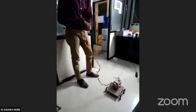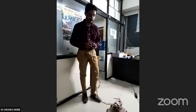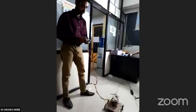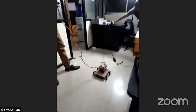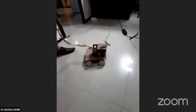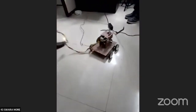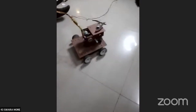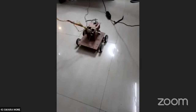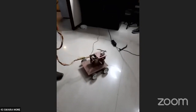First of all, it should be mobile, so I should be able to carry it anywhere. It should be able to move forward, backward, and turn. So first that process: forward movement, backward movement, rotation. I'll show you again the 4 degrees of freedom movement. The first one, forward movement, backward movement, left turn, and right turn. So using this, you'll be able to reach anywhere where the bot is to be placed.